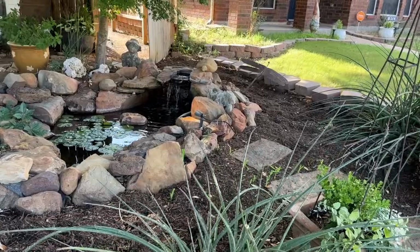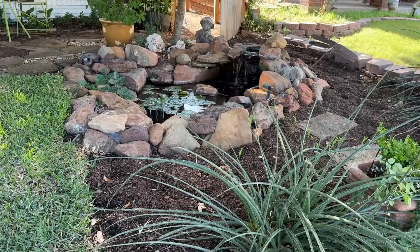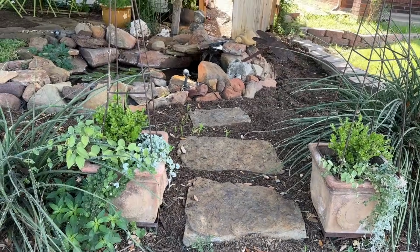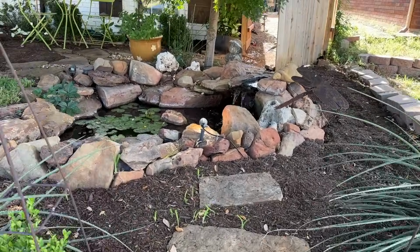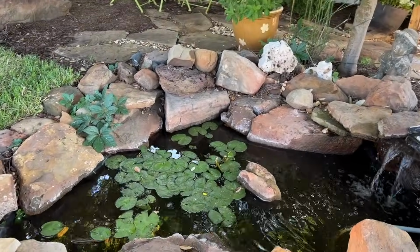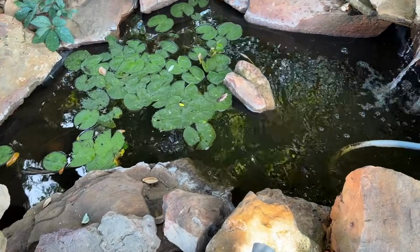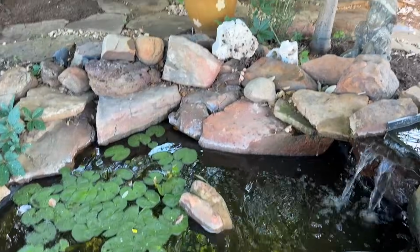All right, y'all, this is our front yard pond. It is very small, about 300 gallons, and I love how it's adorned, or welcomed, by these boxwoods and these pots. My husband is so good at doing things like this. It is home to 3 Japanese koi. We took them out of our backyard pond, and they are not happy. Do you hear me? They hide. They have been hiding. But this is what this pond looks like.